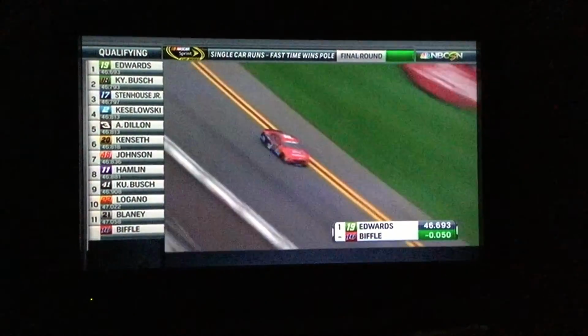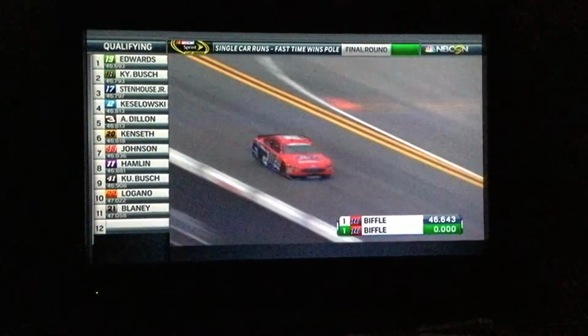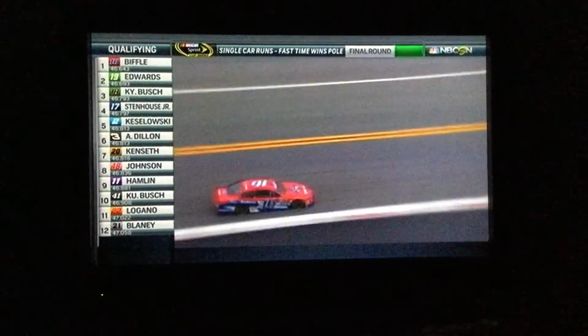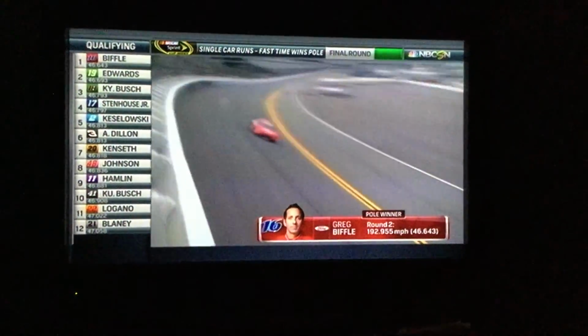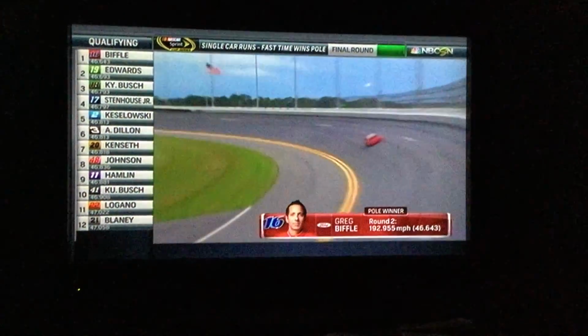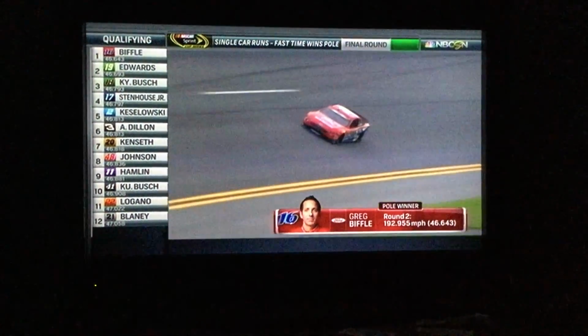Is he going to get the pole? He will. Greg Biffle, 46.06.43. Almost 193 mile an hour average. It's a great opportunity, Rick. This is a great opportunity for his team to say, you know what, we haven't had a year long, but Greg, we're still behind you.